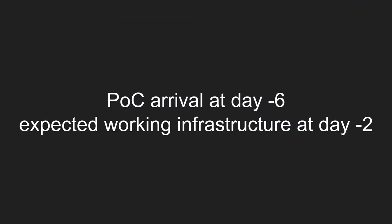Hi, my name is Maria. Hi, and I'm Garvin, and we are from the Phone Operations Center, and we want to talk a bit about the phone infrastructure at this event. Yeah, so we arrived at day minus six and planned on hacking some things and socializing, and we planned a team event, but then everything was different.